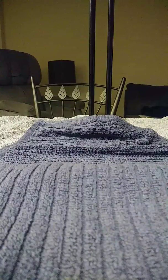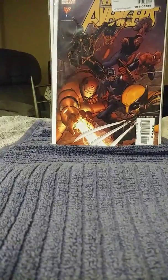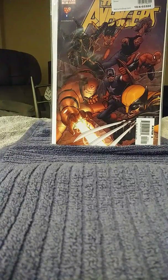All right, Lone Star, and who we got here? Lone Star. Oh, my comic shop and Lone Star Comics are basically the same thing. So these books I bought from them, plus auction wins from them. So first up, New Avengers 16.